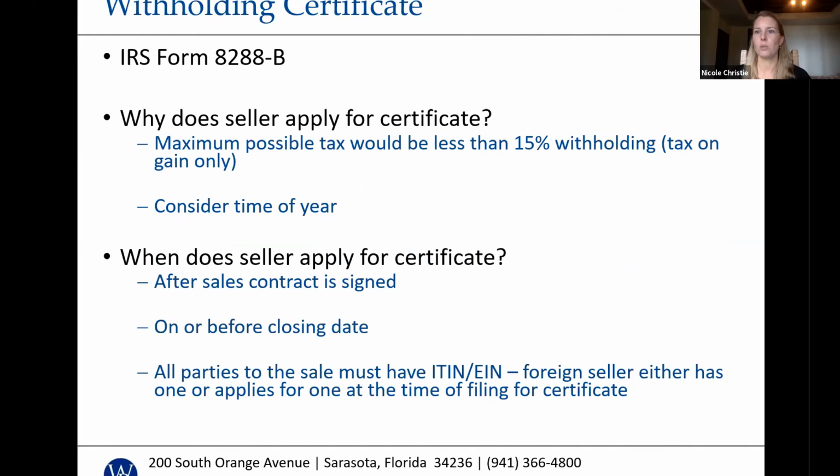So sometimes sellers want to apply for a withholding certificate, and the form that gets filled out to apply is called the IRS Form 8288-B. This is going to be completed by a CPA. The seller is often not going to know the proper information to fill out to properly apply. So that's one of the reasons, if you're representing a foreign seller, you're going to want to ask them from the outset whether they intend to apply for a withholding certificate.